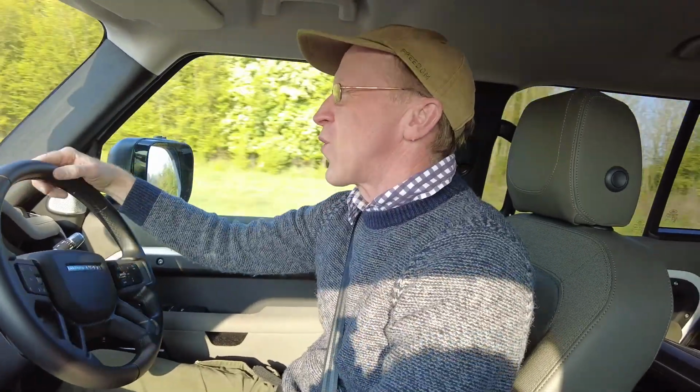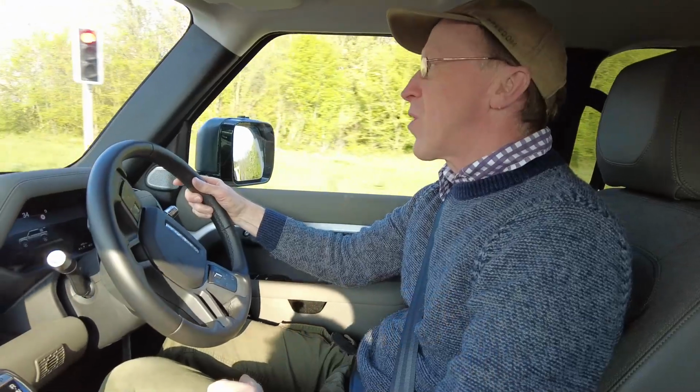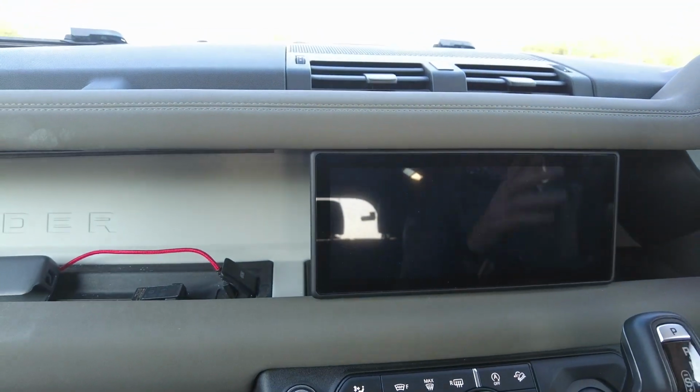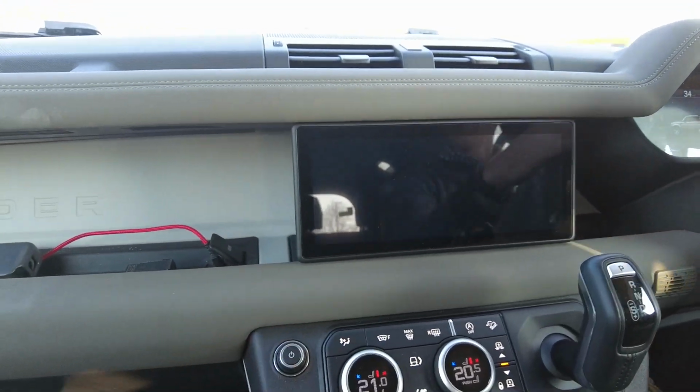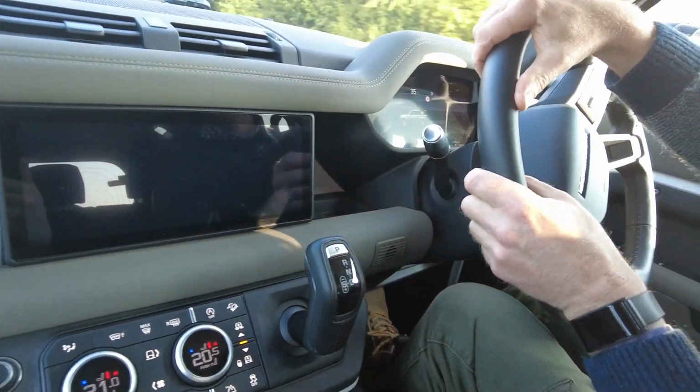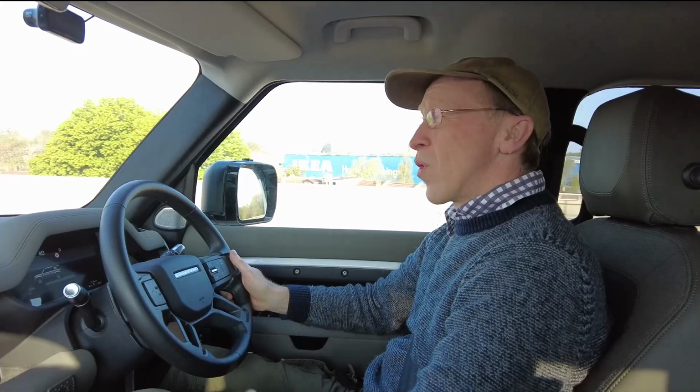We just stopped for some fuel, and we're just going onto the motorway now, and we restarted the car again. Uh-oh, we've got no Pivi screen. It was all working well. We've got the wireless CarPlay all going, so we might have to do a little reboot of the Pivi. Right, okay, we come off the motorway now. We're just heading into Bristol.